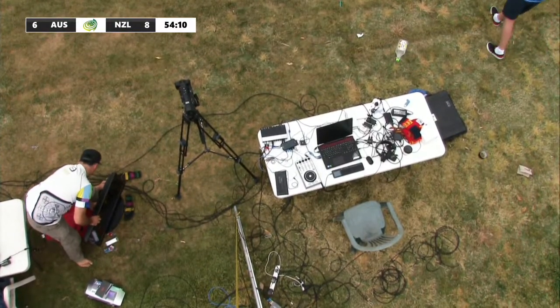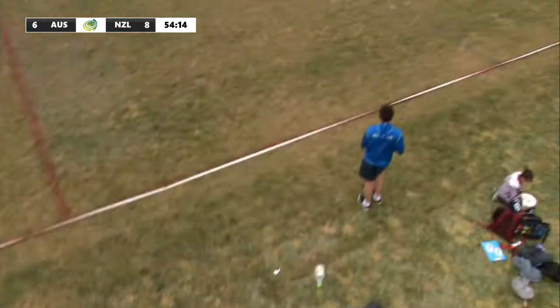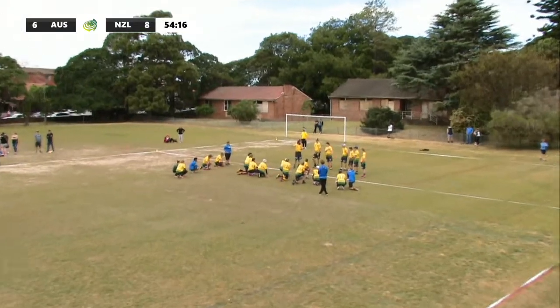A little bit of behind the scenes, you can see this is our commentary setup. Well, that's enough of that. Let's look at the players.